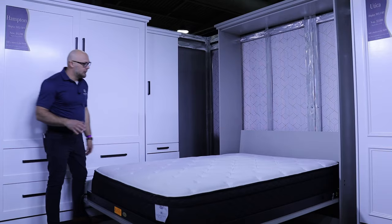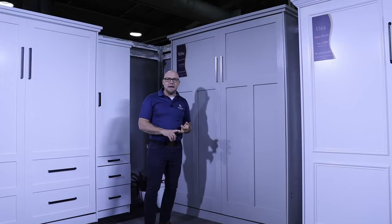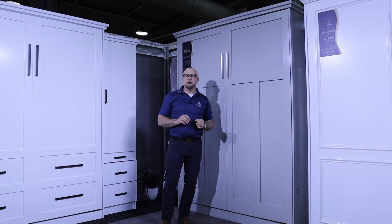So same thing going back up. You want to swivel the leg over and bring it down. Never forget to close the leg because you're going to damage the crown mold. And talking about the crown mold, our Malibu collections, along with our Berkshire and our Hampton collection, all have a two-step thick crown molding at the top. It differentiates a little bit with our Utica collection, our Fremont collection, and Chicago. So it kind of adds that little modern touch to this specific collection. That is our Malibu collection.